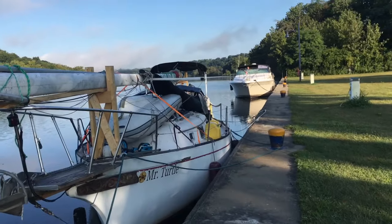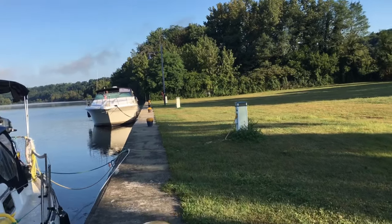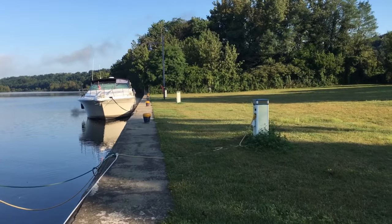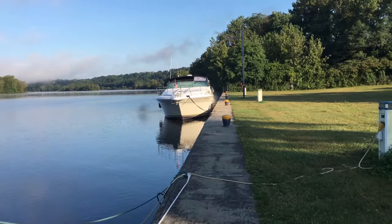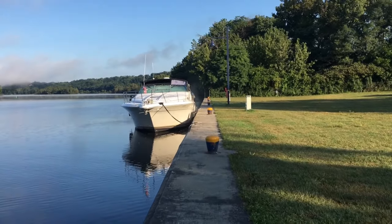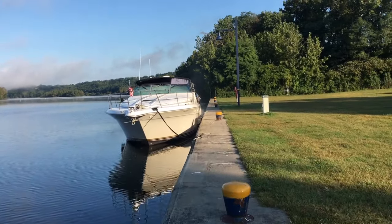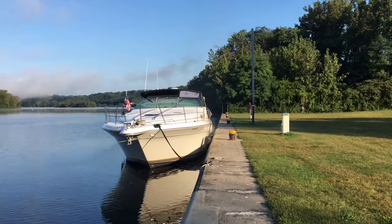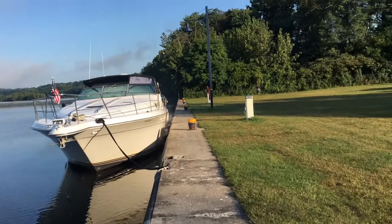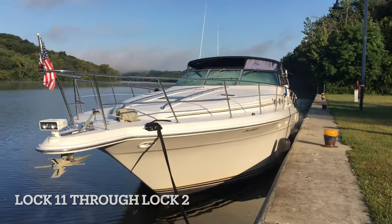Today we're hoping to do 10 locks and we're hopefully going to get to the Hudson Bay area and just stay there. There's some weather coming in with rain and winds, so we're gonna play it by ear, but today we are going to go through many locks to try and reach our destination.